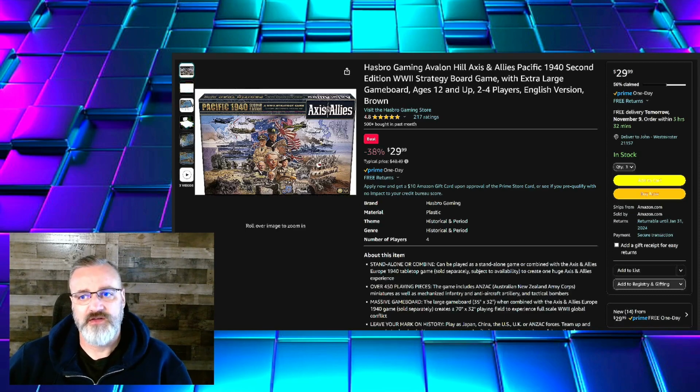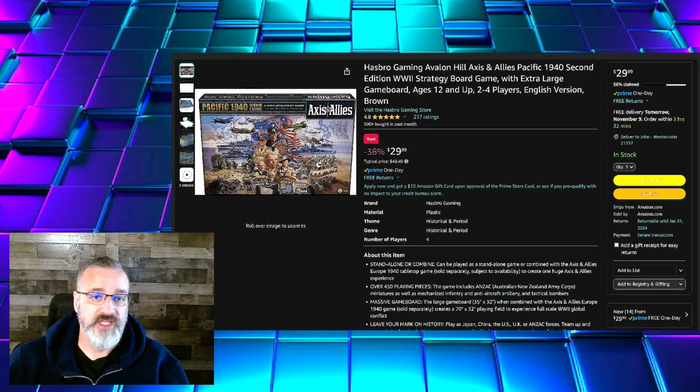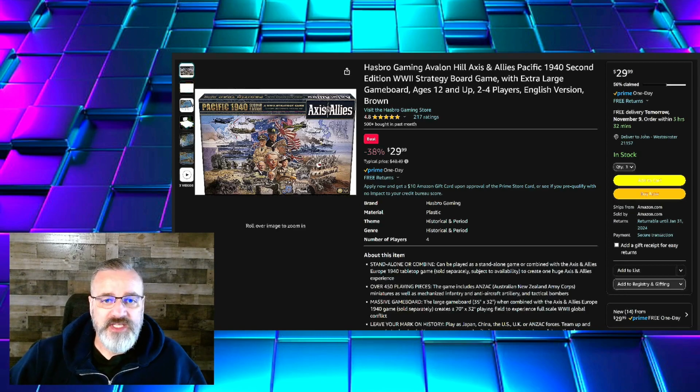Axis and Allies and all its iterations have been around a while. Now, the cool thing about this is there's a companion game. They do have Axis and Allies Europe 1940, which is another separate game, but you can combine this and the Europe game to make one big board with all the pieces. So that's another angle for why this might be a great game for you. But it's a deal at 38% off. It only costs $29.99. So under $30, you can pick up a full game that will keep you very much entertained.